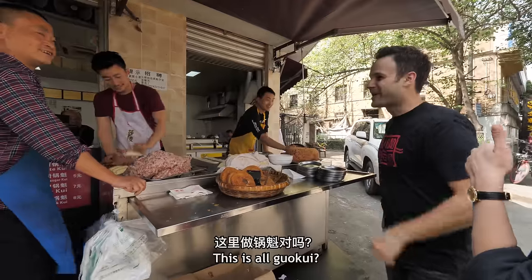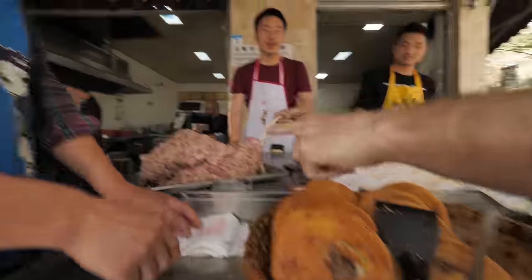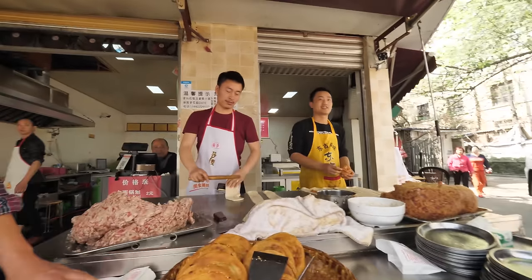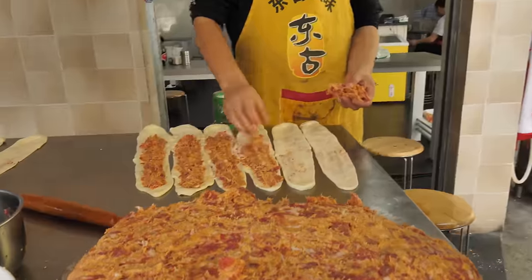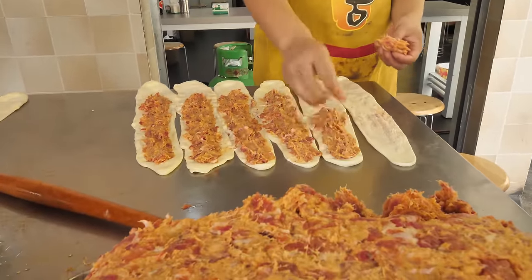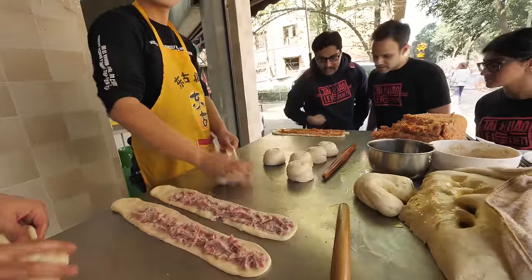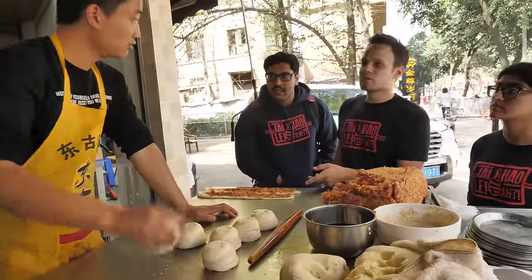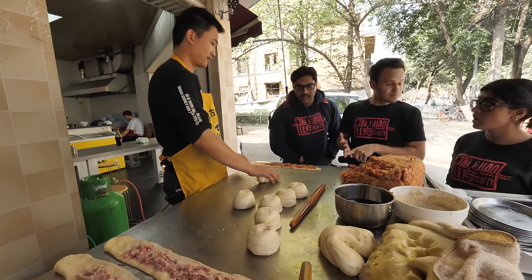This is the guo kui, right? 哎,对,现在只有猪肉的咯。哦,有猪肉, so they have beef, pork filling, 还有这个是牛肉,对吗? 那个是牛肉的。哦,都有, so they have pork filling biscuit and beef. Right here, they're stuffing these dough strips with beef, and there's Sichuan peppercorn in this beef. So then you see he's going to roll it up. Oh, it's like an orange color. It's mainly beef. 牛肉猪肉一起吗? Oh, so it's actually beef and pork mix.